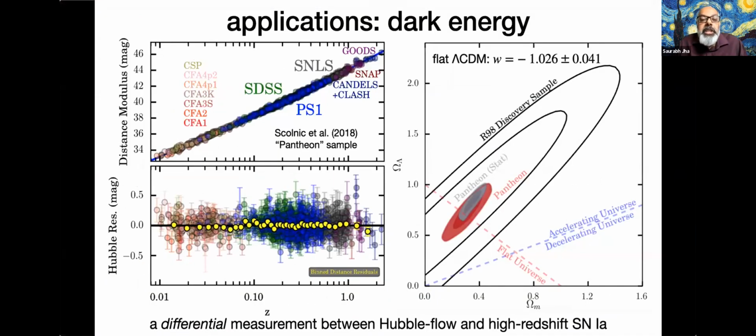Okay, so applications in cosmology. Of course, people are familiar with the type 1a supernovae being used to discover the accelerating expansion of the universe and the idea that the universe may be filled with dark energy. So obviously there are many, many projects that have built upon that.